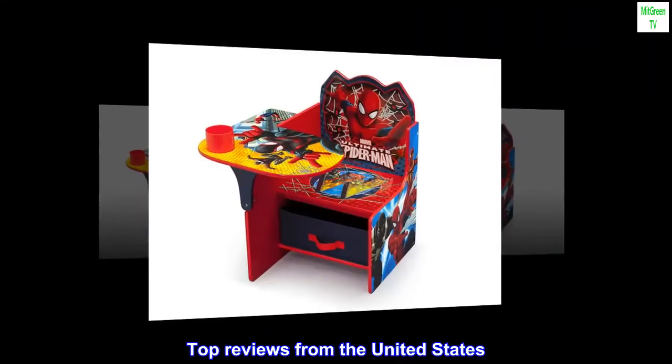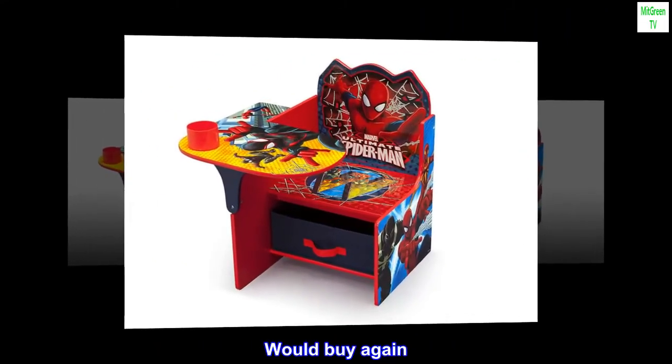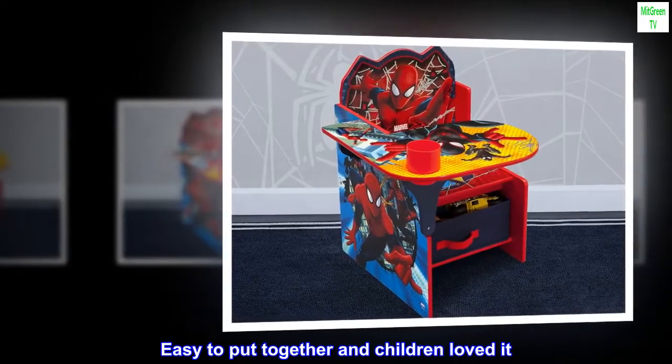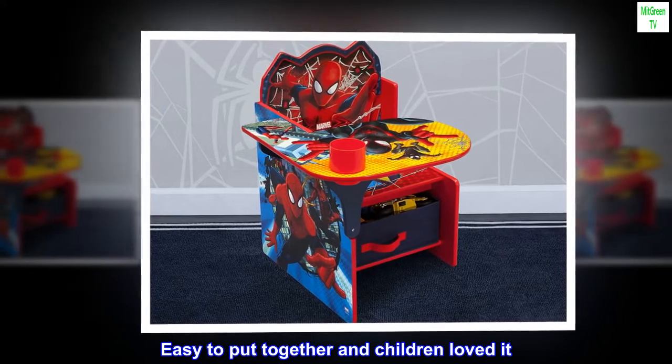Top reviews from the United States. Would buy again. Great purchase. Easy to put together and children loved it.